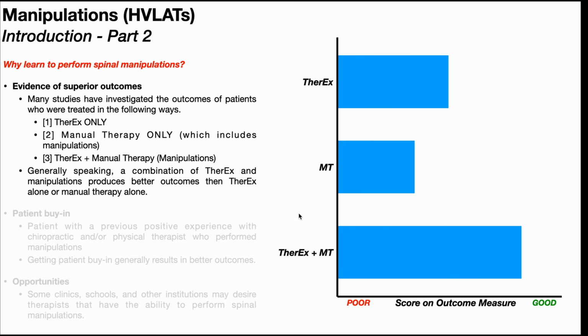And then for all three of these treatment groups, they use some sort of outcome measure to determine the effectiveness of the treatment. And for this arbitrary outcome measure here, a lower score is poor and a higher score is good or better. And note that for some outcome measures, it's the reverse. A lower score is actually better and a higher score is worse. You just have to look at the exact outcome measure used in the study.